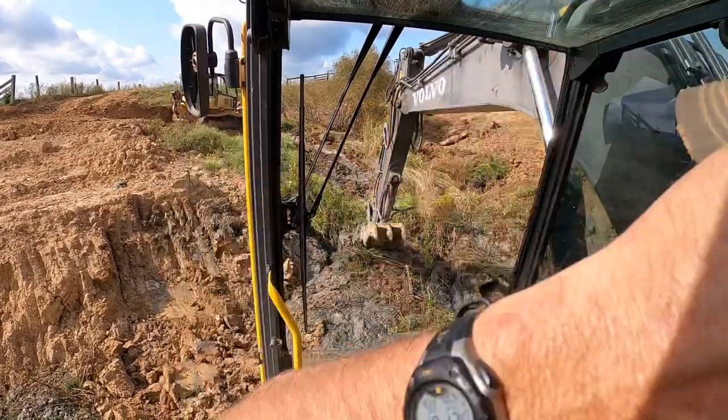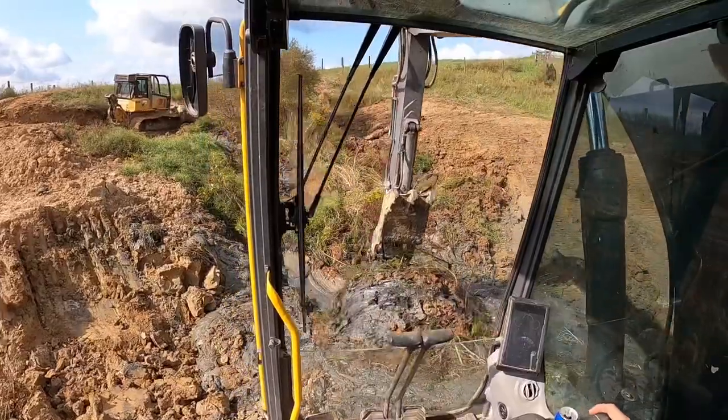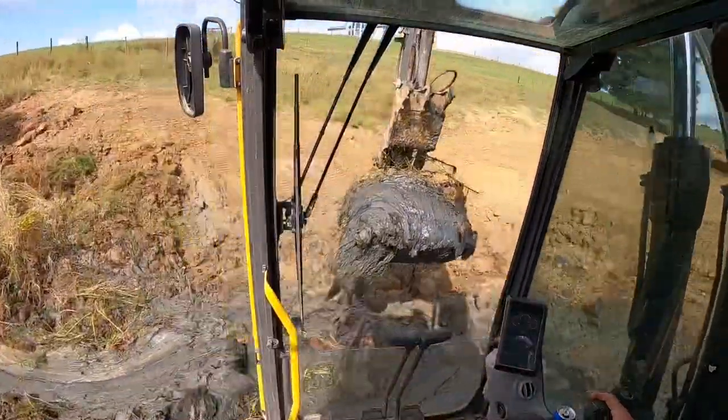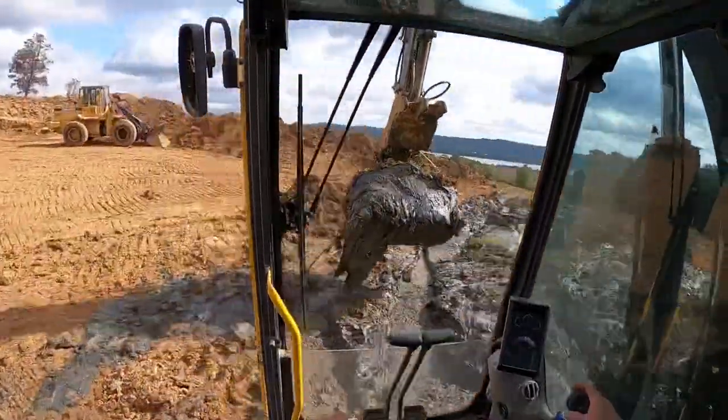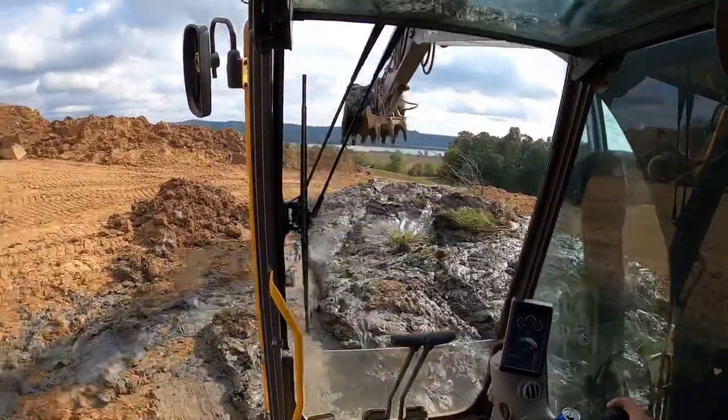Take some of that old dam. He's getting him a good lift of dirt in behind him there. That way he makes sure he's always on good footing and kind of kills two birds with one stone. He said it's pretty solid up there. Just got a couple random weepers coming out of the bank he's going to address.